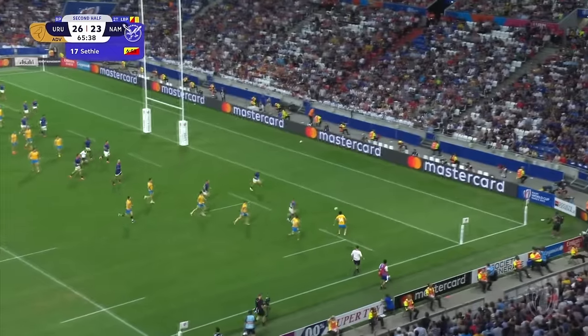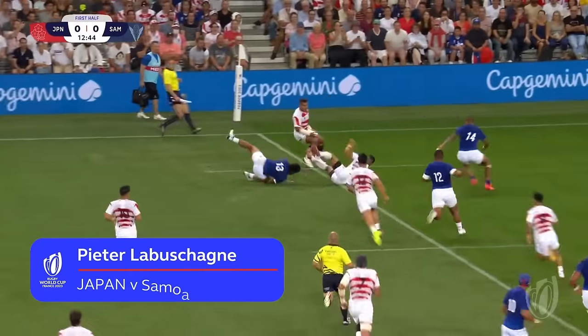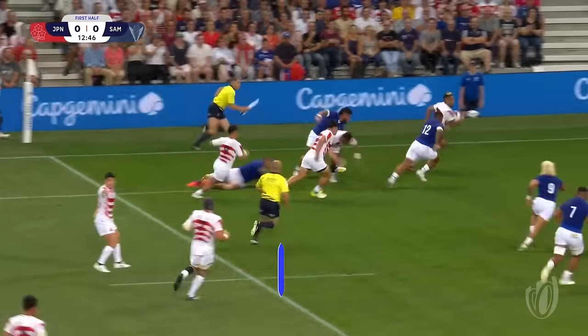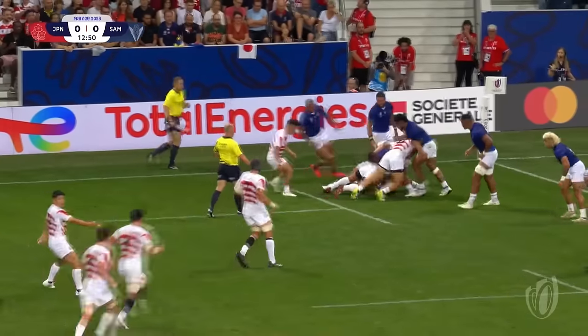Open territory. Got to be space. There's no winger out there for Namibia. Shift it wide. Lemeki shows and goes. Tackled down by Manu, but he's not held. He's jinking and jiving. And then he's clattering into Duncan Paia'aua.